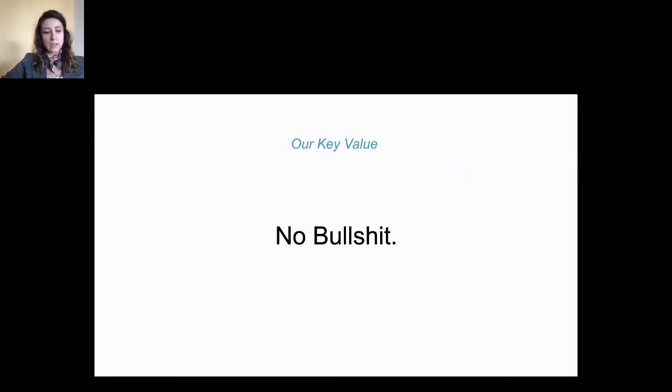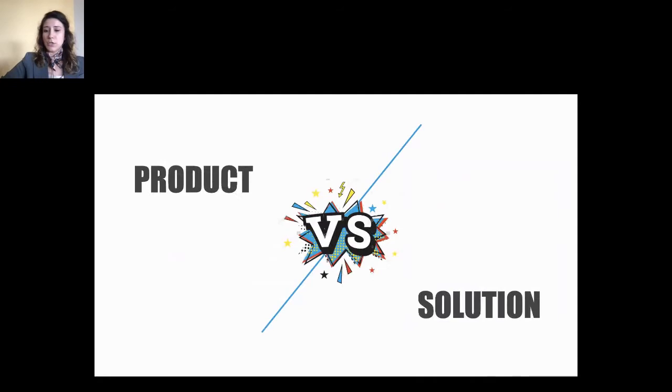So this is our key value, which means no bullshit. And this is practically something that we really strive for. We are really focusing on delivering the value for the client, not just talking about machine learning and AI and data science, but really bringing the insights and services to the clients that they really need. Practically most of our use cases include proof of concept projects where we can really prove what we are doing. This is something that we are not afraid of, and basically the way in which we are working.